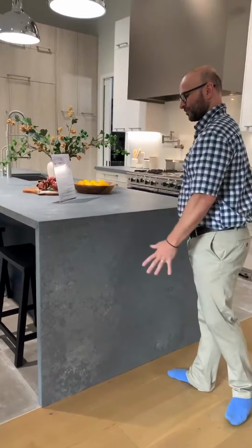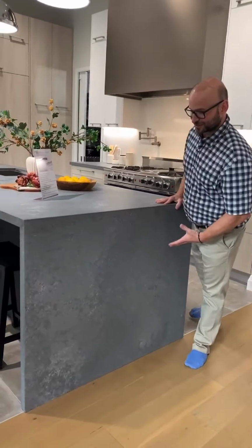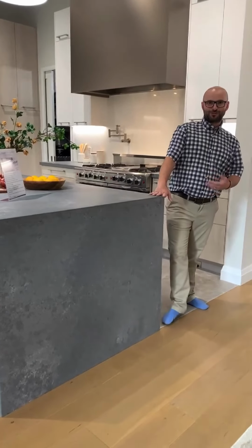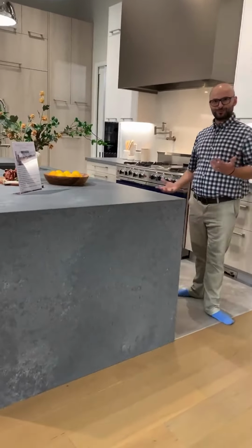So one of the things I love about waterfall countertops, and you will as well, is not only do you showcase the beautiful material down the side, but it does become an area that's very durable. So if you're ever worried about things bumping into the corners that usually will chip your cabinet corners, you need not worry about that here, because it's just super durable stuff, and it just finishes the end beautifully.